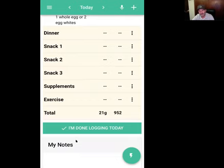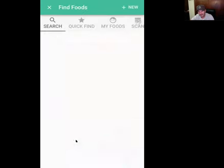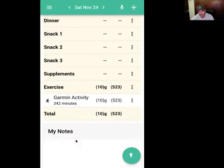So if I'm going to add a snack, see those 3 dots on the right? I can touch on there. And it gives me all these options, right? Now, add foods. I can click on add food and I can scroll through. I can type in a food that I wanted to find for me, or, which is fantastic, I can go down to copy to, let's see. Let me go back. I'm not going to find food. I'm going to go to a snack that I know I had yesterday or the day before, okay?